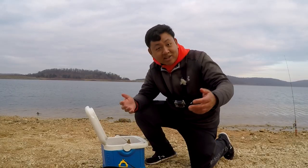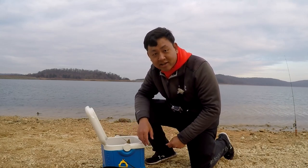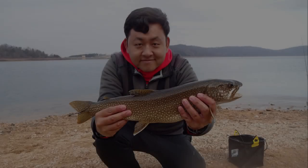We still got maybe 1.5 hours until sunset. I really want Dave to at least catch one. I think he never caught a lake trout before, so hopefully that's going to happen today. We will see.